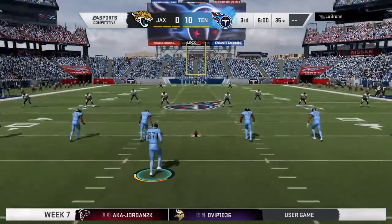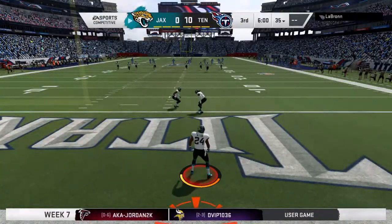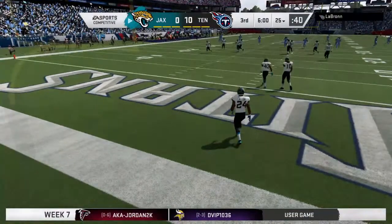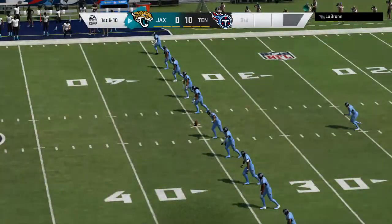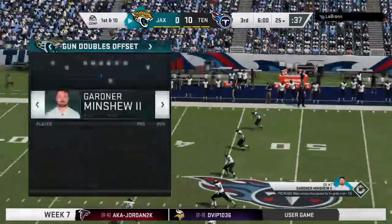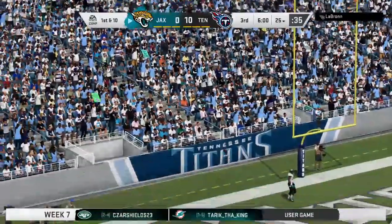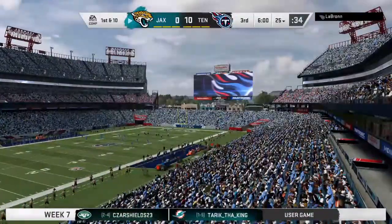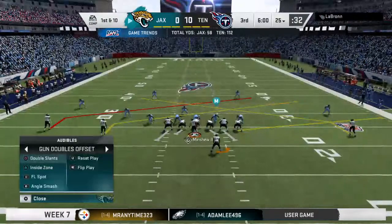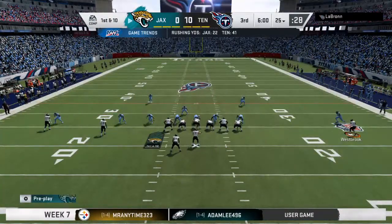Both teams appear ready for the fight ahead, and we resume action here in quarter number 3. And this will not be returnable. It's out of the back of the end zone for a touchback. Jaguars come to the line to start their next drive. They come out here with a 0 on the scoreboard.